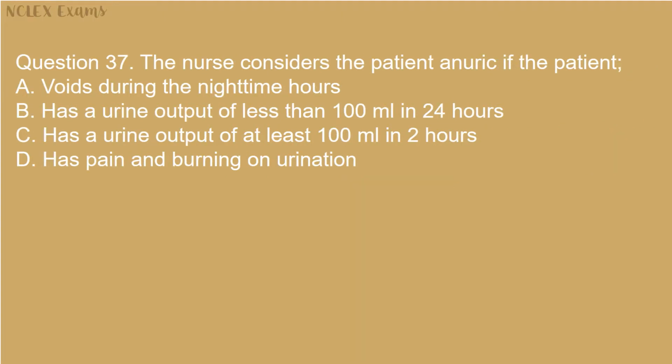Question 37. The nurse considers the patient anuric if the patient A. voids during the nighttime hours. B. has a urine output of less than 100 milliliters in 24 hours. C. has a urine output of at least 100 milliliters in 2 hours. D. has pain and burning on urination.